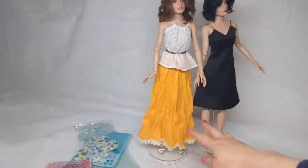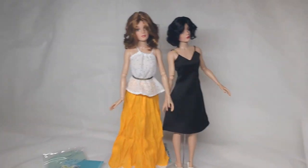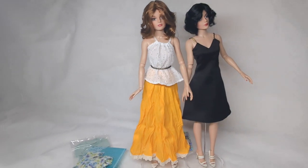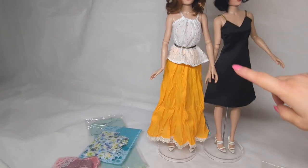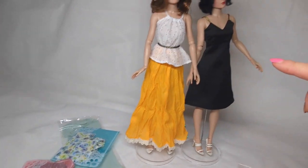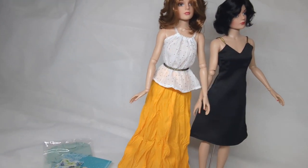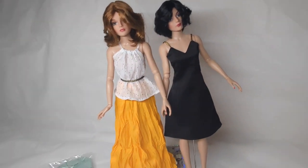The yellow outfit, to be honest, everything was pretty frustrating. The skirt has quite a narrow waist. It's elastic, so it's fine on her, but it was quite hard to get her feet in. The top needed to go over her head, so I had to take her wig off first. And the belt I found really fiddly to do up. But they look great when they're on.